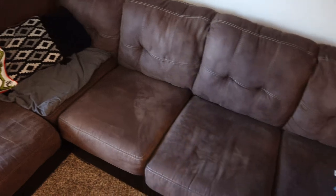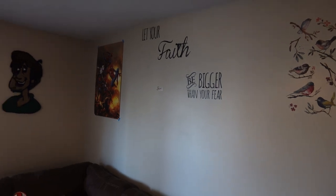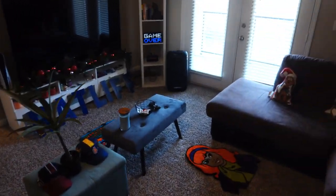This here is the couch. Here's a couple more signs and stuff like that up there. Let your faith be bigger than your fear. I don't know why that's hanging down. I gotta put that back up. And you know, I got little birds and all that type of stuff like that. But yeah, this is my living room area.